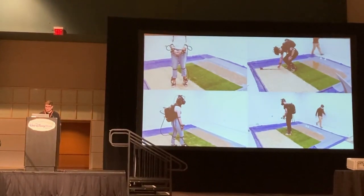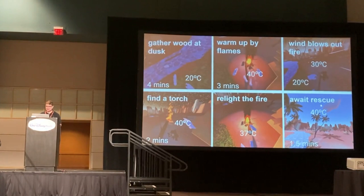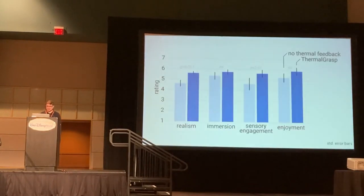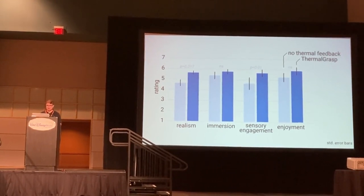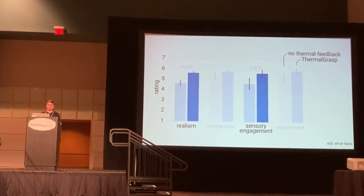Oops. So we ran an expanded version of this walkthrough as a study with more events like cold wind, making a torch, and more. We brought in participants and asked what they thought. For both conditions, the participants rated their sense of realism, immersion, sensory engagement, and enjoyment. And we found that ThermalGrasp provided a more realistic and engaging experience than the baseline.